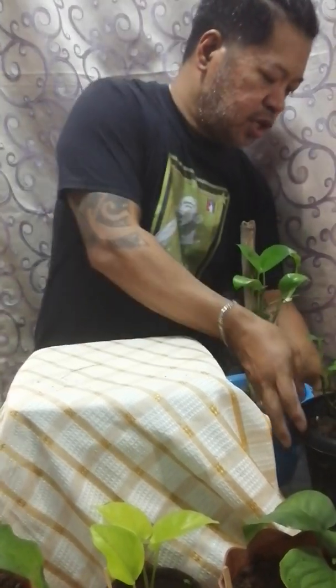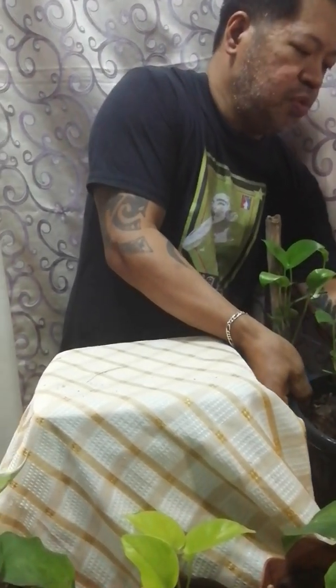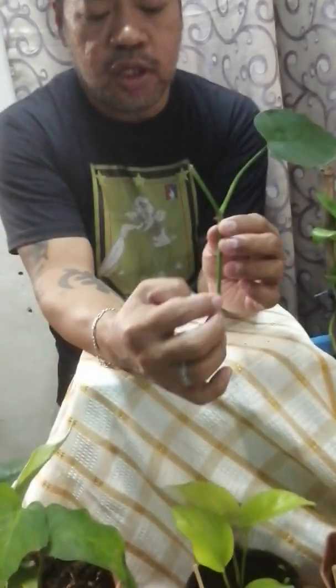So the next one is the sacrificial cutting I have. This is a heartleaf. This is a heartleaf philodendron, okay? I just cut it from the mother plant.